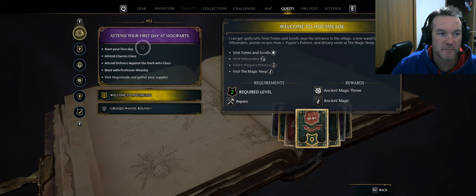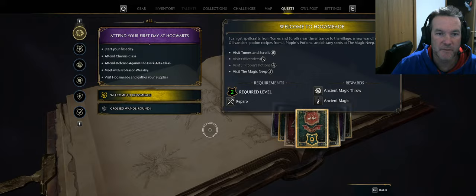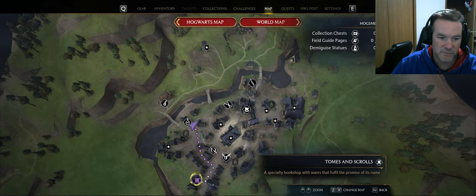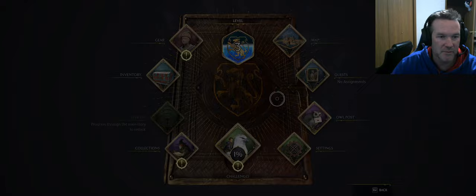No, I haven't done any of this. I need to find those things you found. Visit tombs and scrolls, visit magic name. Okay. Go over here to the map. Where's magic name? Or tombs and scrolls? You need to unlock the room to grow this plant. Check the seed right there. Figure out how to do that here. Potato!